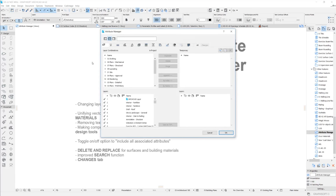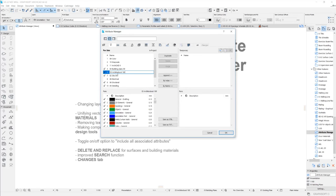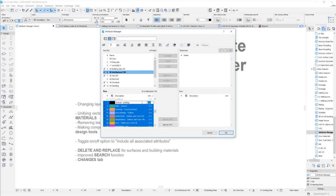Great. Now go to the pens tab. Let's select architecture, for example. Let's click here in the units to order it in ascending. And now let's select all the pens that are using 0.13. So select this one, hold down shift, and select the last one right here. Now if we scroll up, if we change this one to 0.09, all the others will change.